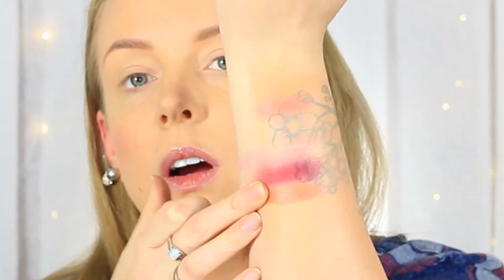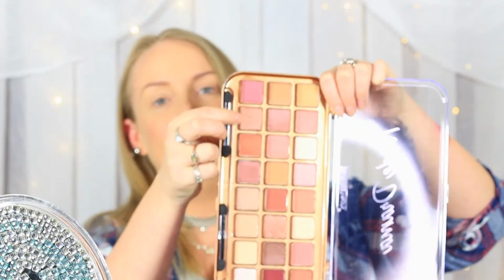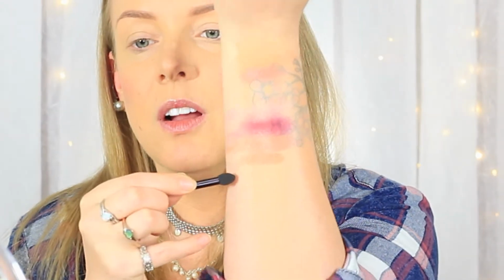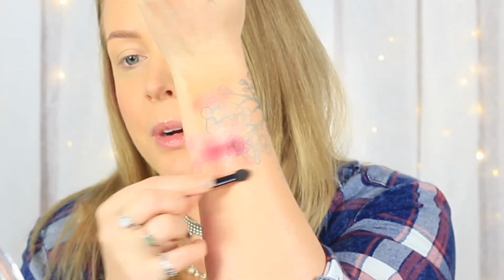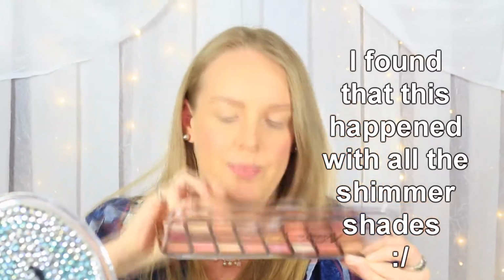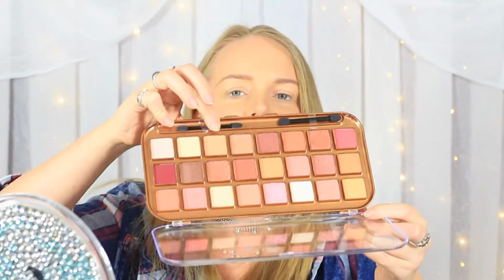Oh, that's pretty. I'm gonna try this shade. How about I actually use one of these little, I don't know what it's called, applicator? It's actually a lot like the previous shade. I'm gonna go in again with my finger because I wasn't really a big fan of using this, to be honest. So it looked shimmery, and then I swatched it and then it almost looked like a matte.